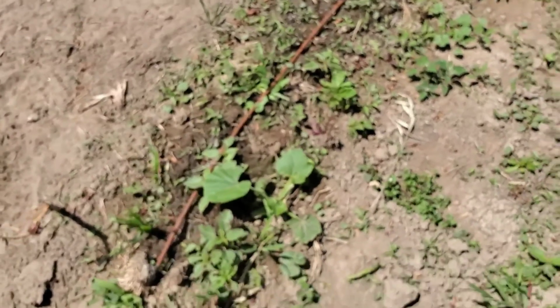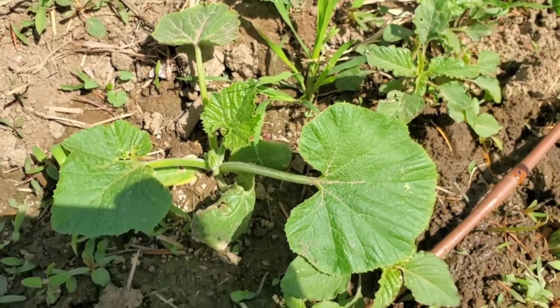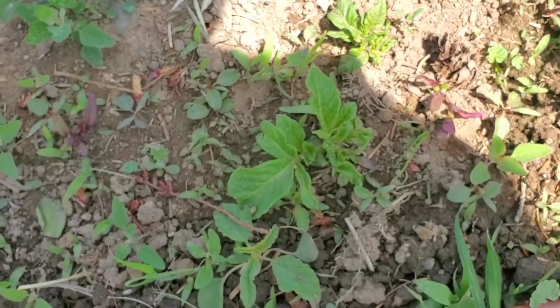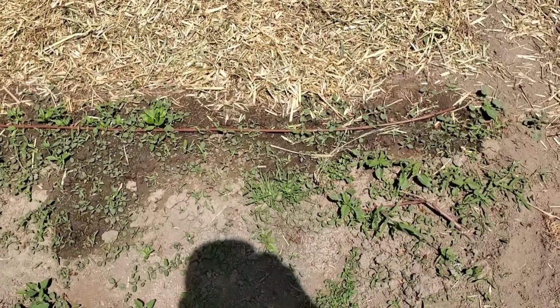Here's some zucchinis. They got out a little late. Should have got them in earlier. They're coming along pretty good. My potatoes are still trying to come up, but I needed the room, so I killed them all. And in this weed patch, my beets are coming up. There we go, right there.